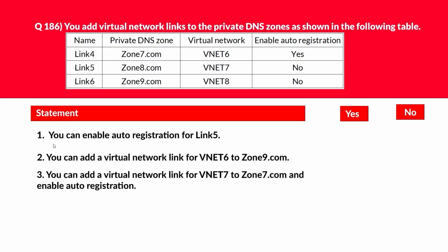Statement 1 says you can enable auto registration for link 5. If you focus on link 5, there is no registration zone for VNet 7. So we can enable it as it's currently disabled. So the answer is yes. Now let's move to statement 2. You can add a virtual network link for VNet 6 to zone9.com. A virtual network can have multiple resolution zones associated to it. Therefore, the answer is yes.